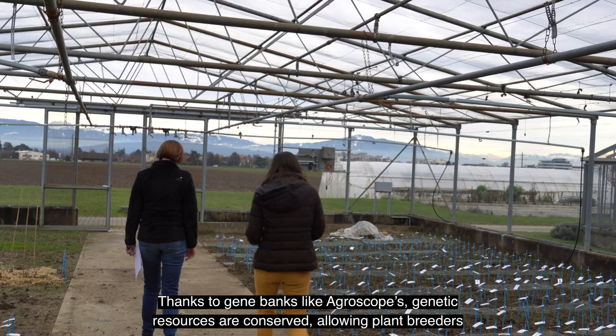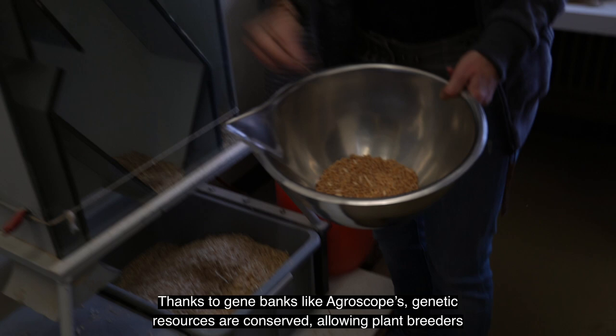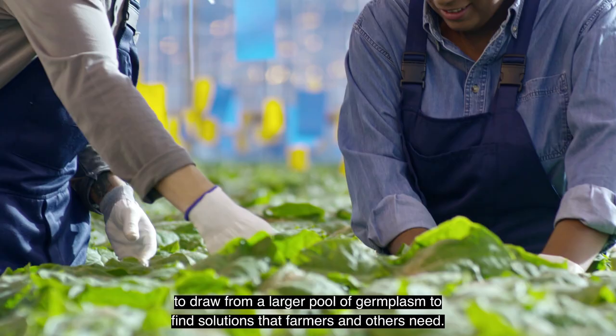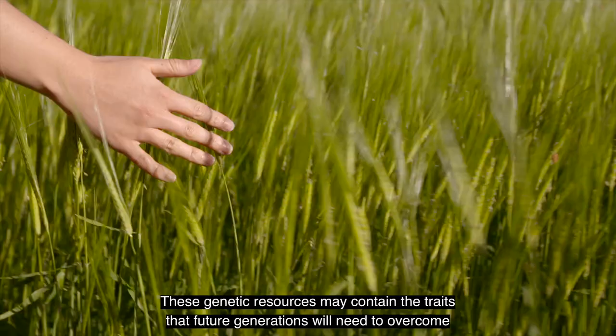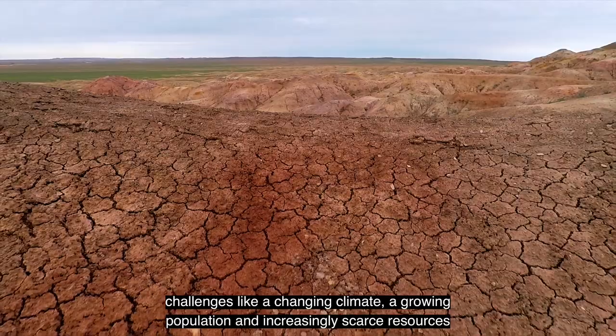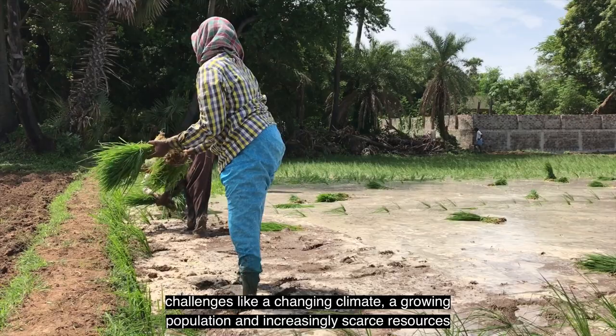Thanks to gene banks like Agroscope, genetic resources are conserved, allowing plant breeders to draw from a larger pool of germplasm to find solutions that farmers and others need. These genetic resources may contain the traits that future generations will need to overcome challenges like a changing climate, a growing population, and increasingly scarce resources like land and water.